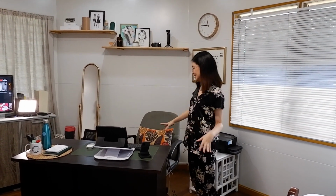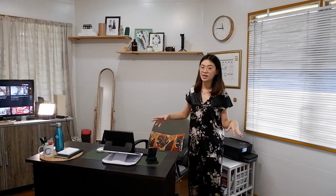So my desk setup is very new to me as well. This is also my very first time having a desk. Believe it or not, I don't have a desk in my offices because I moved from one office to another. So I just use the communal table.